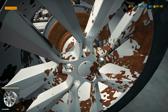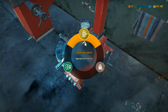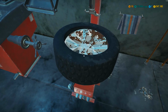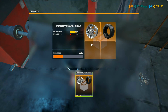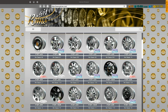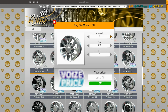I've got to make sure I put the right wheels on the right thing, so I'm going to deal with these 2 first. And then I'm going to buy the replacements, and so I have all 4 set up and I can just swap them over. Separate, modern 6, 20 inch, modern 6, 20 inch. Those 6, 7, 8, 9, 20.